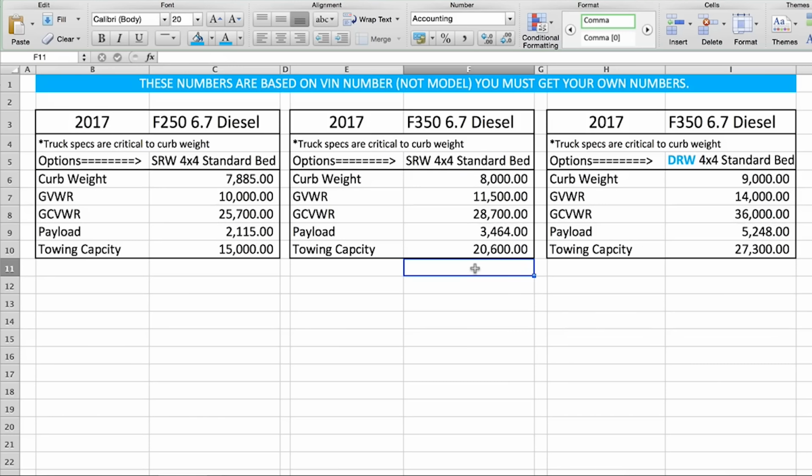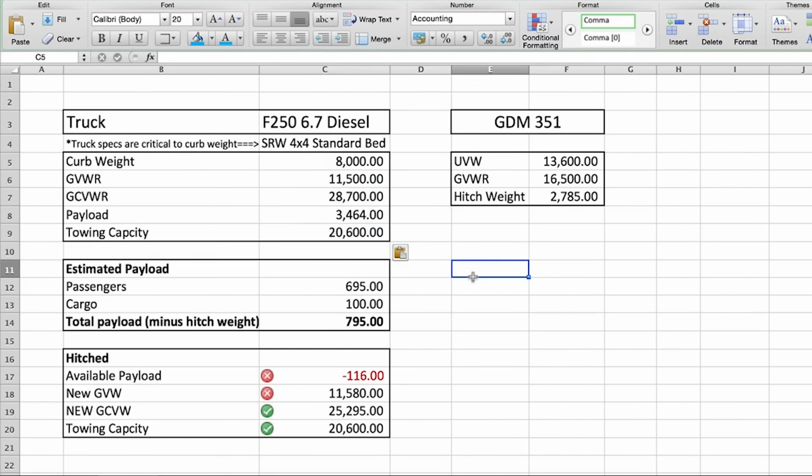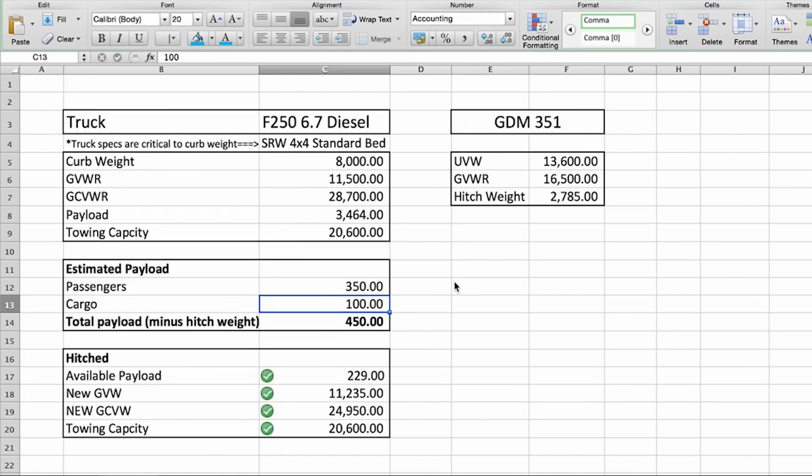But I'm using these as an example for this. So if we look at an F350 diesel with a single rear wheel 4x4 standard bed, I'm going to copy those weights into here. We can see that we're still a hair bit over our payload, even with a 1-ton truck. Now, to be fair, there's 5 of us. A lot of people are not traveling around with 5 people in the cab. 350 pounds. Okay, then we have a green light. We have extra payload, we're under our GVWR, and we're under our combined, and we're under our towing capacity.